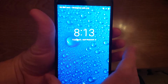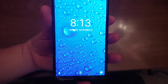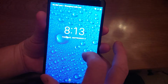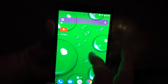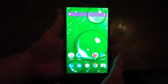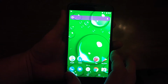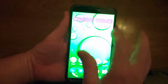Hey there. I was going to do a video on this Motorola Nexus 6 from 2013 or 14, I think is when it came out. Let's call it 2014. And this phone has just been fantastic. But I've finally had to come to terms that you can't hold on to everything forever. And so I've decided I'm going to put this on eBay. So I wanted to do a quick little video and just show you guys what this thing's like.